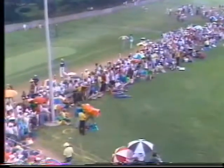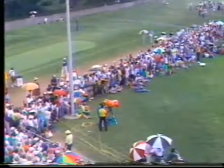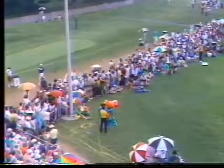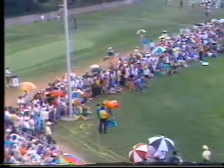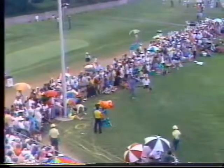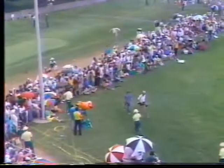Ball's a mile in the air, David. I completely lost it, Rossi. It's way over the green to the right and back. When I say way over it, it's about 30 to 35 feet over the green on the right. On the golfer's right. That's exactly right. It's well past the bunker on the golfer's right.